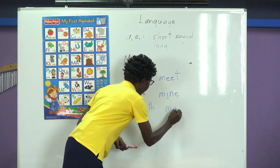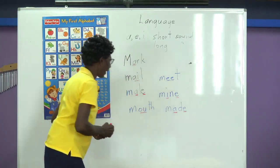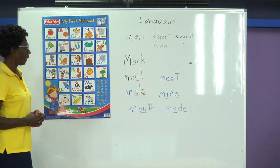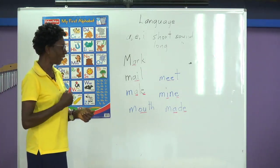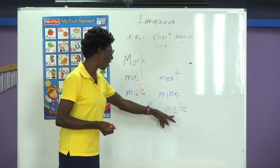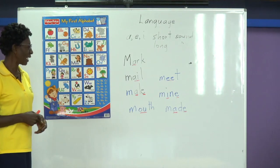M. All right. Underlining. Look at that one. What do you think it is? Long or short? Yes, very good, very good. You are learning. Very good. I see you're telling me long sound A. And how do you know it's a long sound A? Because there is a vowel, a consonant, and a vowel. Very good. And who can tell me what that word says? Made. Very good. It's the word made.